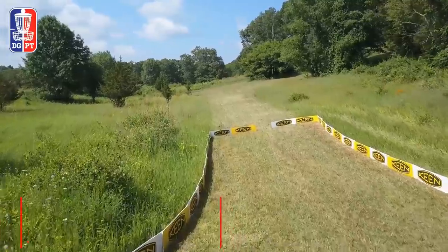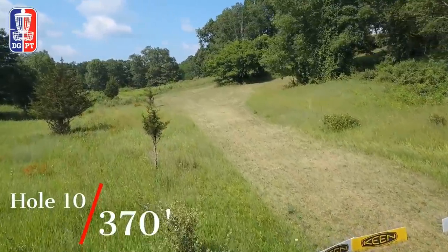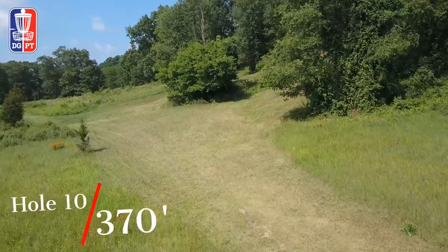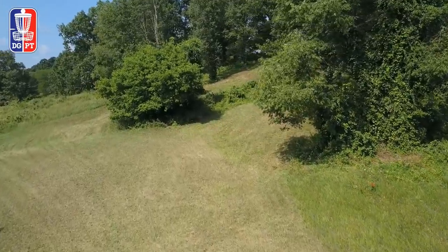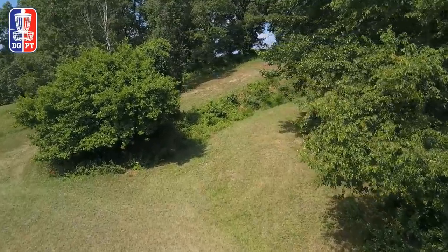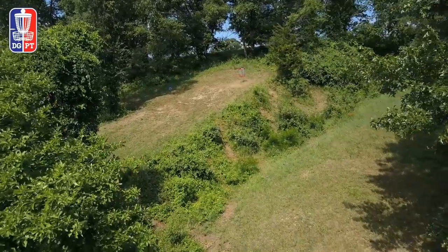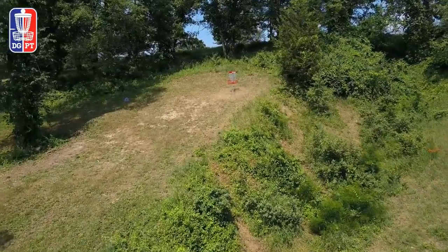As we move into hole 10, 370 feet, another hole where we're going to maybe see a birdie, possibly. And that's going to be a rarity. They're going to want to turn something over early. You see this bush on the left. In order for them to get a birdie on this hole, they're going to have to throw something perfectly between this gap and then land in this ditch somewhere and then maybe throw it in.